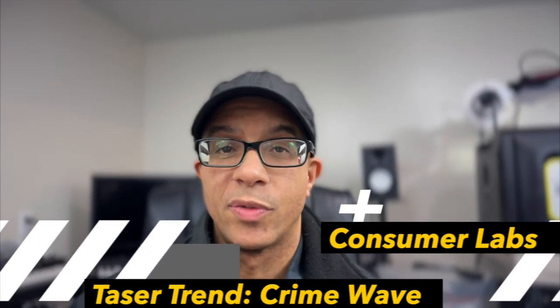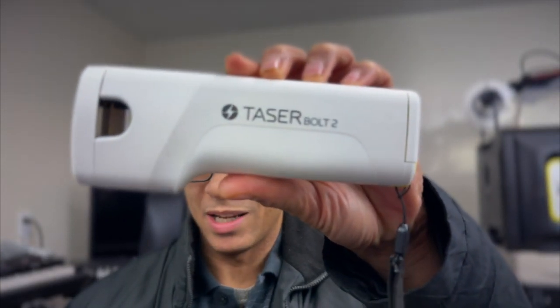We got some good stuff for you today. We understand crime is going up, and it's really going up, but we need to change that. We need to change some of the dynamics. So we're going to introduce you today, just in case you didn't know, to this bad boy, the Taser Bolt 2. This is a way to protect yourself, your family, your kids, your wives.